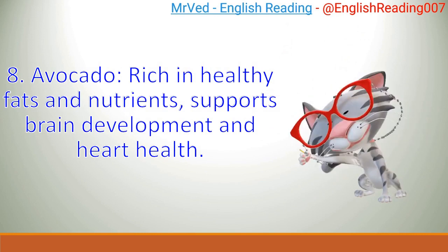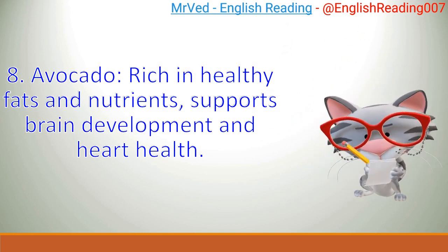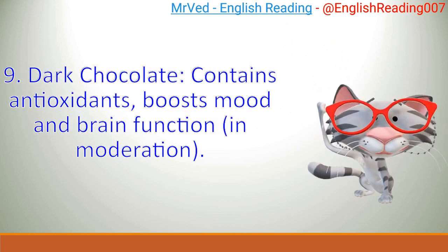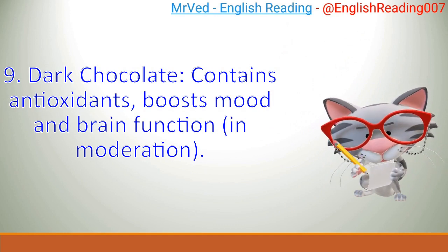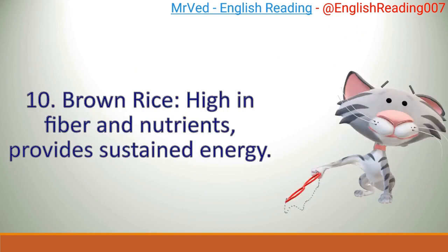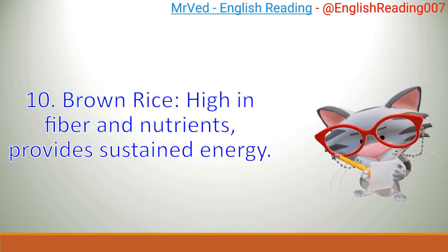8. Avocado. Rich in healthy fats and nutrients, supports brain development and heart health. 9. Dark chocolate. Contains antioxidants, boosts mood and brain function, in moderation. 10. Brown rice. High in fiber and nutrients, provides sustained energy.